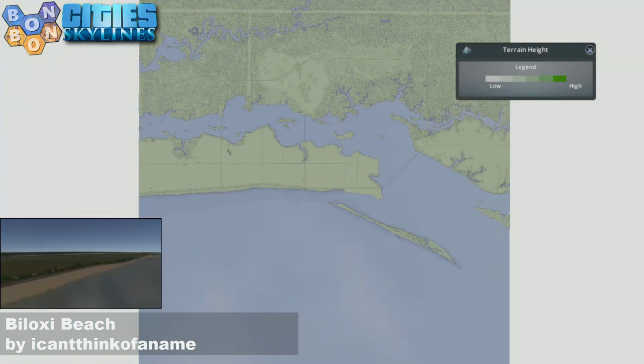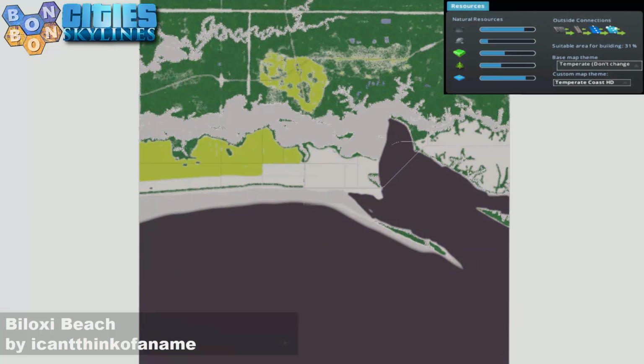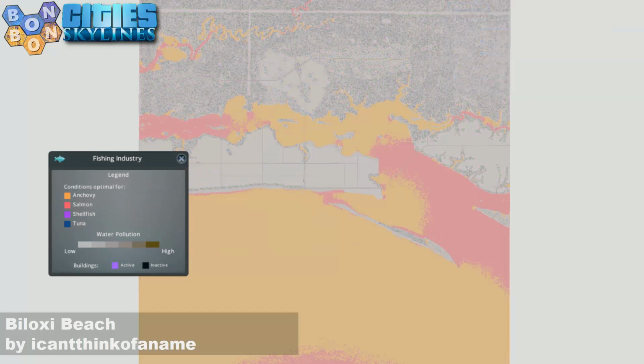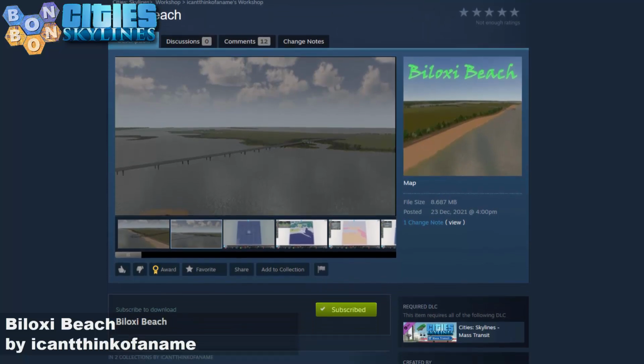Terrain heights, very flat in the beachy areas because that's how it all lays out, isn't it? We've got loads of oil offshore today, some fertile land, plenty of forestry, a little bit of ore as well dotted around in odd places. Talk about that later. And then you've got your Sunset Harbour map in case you have fishing to do and Sunset Harbour to play with.